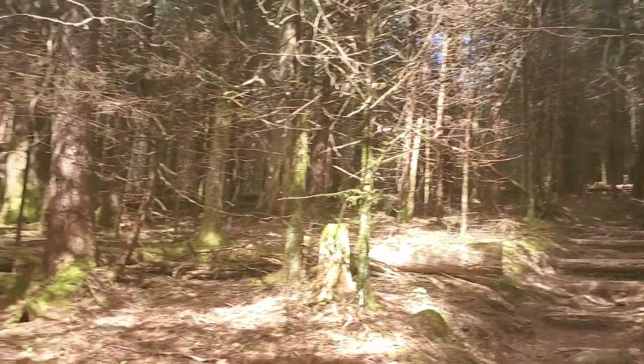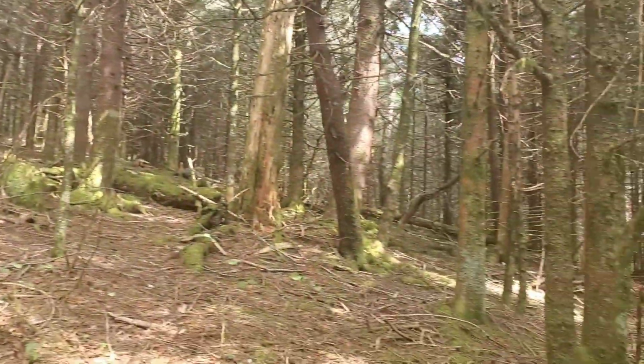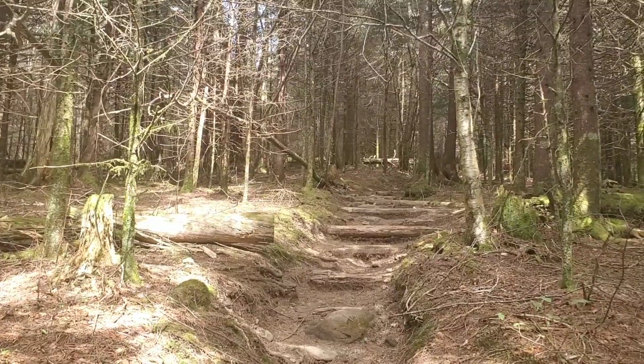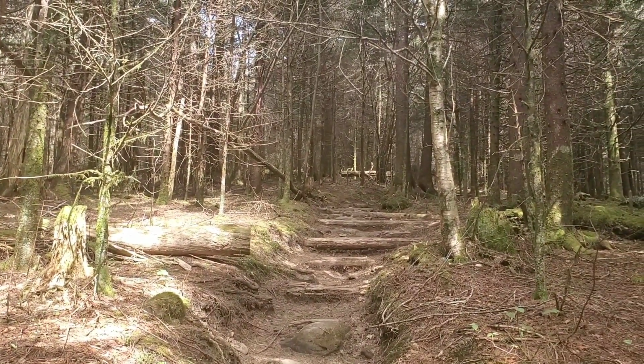Yeah, look at this. It's just after Double Spring Gap Shelter. And these steps are suffering. But thanks to the pine trees, it's fragrant suffering.